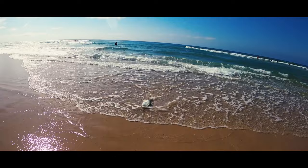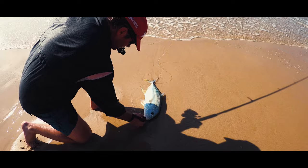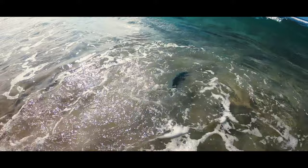Giant green spot. Well done. Yeah, green spot. Good fish. These green spots are so strong, pound for pound. Awesome fish to catch. Well done. Okay, thank you for the fight.